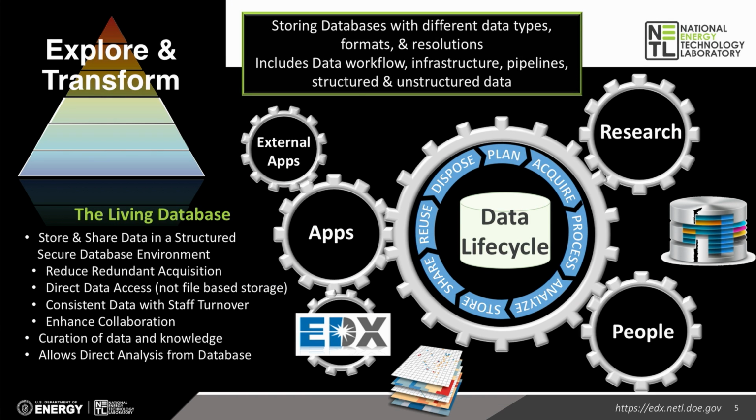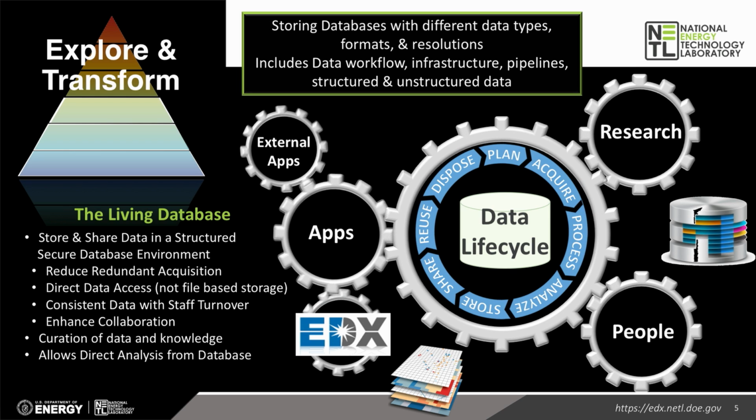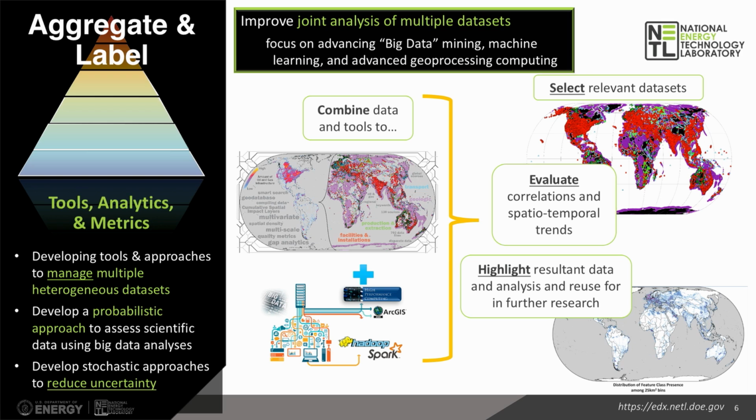And then a key thing we want to push this data into is what we're calling the living database, which really is an input and output of data. So as people and research come and go, that data will stay and can be reused, and if necessary, it can be disposed of later on. And that, of course, will feed additional apps and belongs within EDX. And then also aggregating and labeling that information so that it's not only discoverable, you can pull that data into different geospatial analysis tools, or combine it into other tools that may be offline.